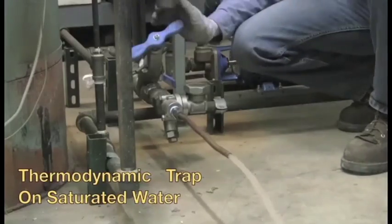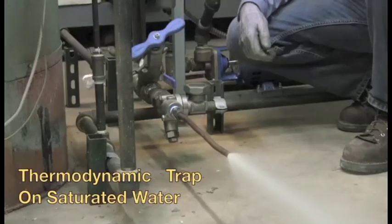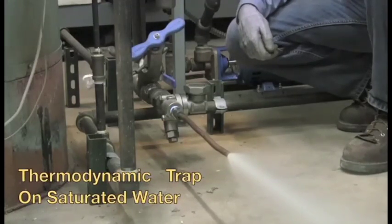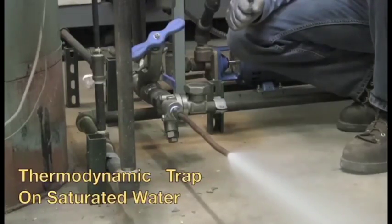Many manufacturers of thermodynamic traps claim that flashing condensate is responsible for ending the discharge cycle and closing the trap. However, as this flow test on boiler blowdown demonstrates, the TD trap will not close in the presence of saturated condensate. Only steam flow through the trap will end the discharge cycle and close the trap.